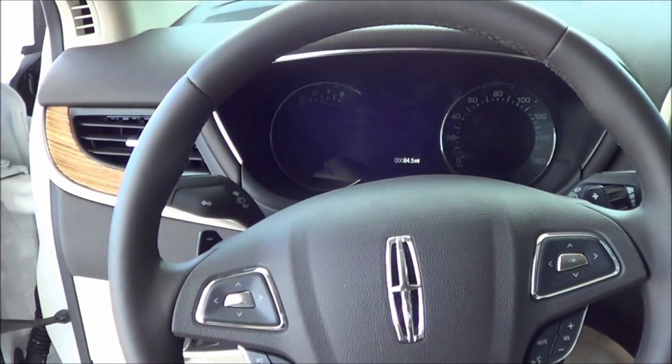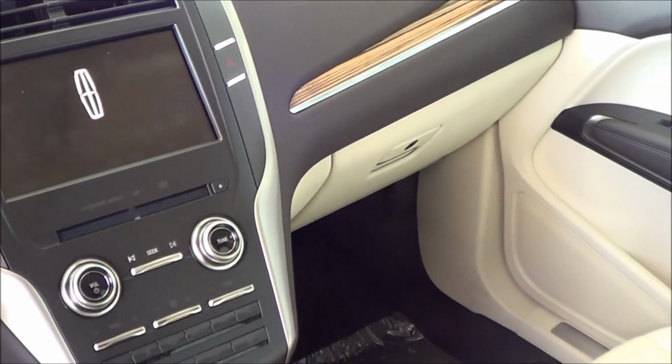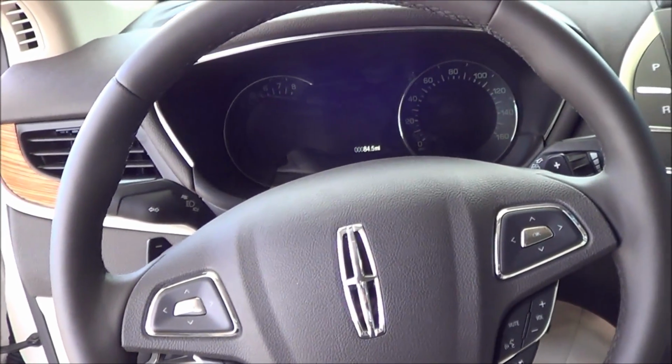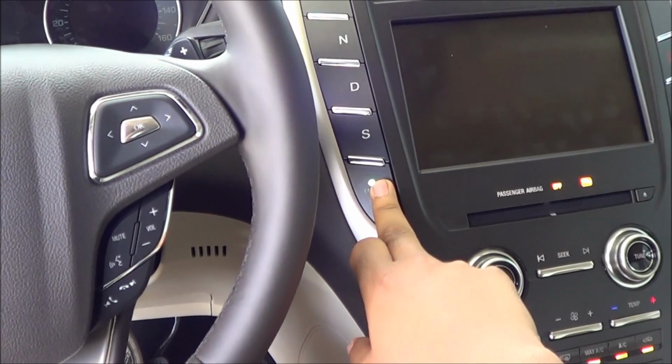Now stepping on into the interior of the MKC, as you can see, it's very stylish. It's very Lincoln familiar in here. It looks much like the MKZ from Lincoln. But you do have push button ignition, of course. Just put your foot on the brake, hit the button to start.